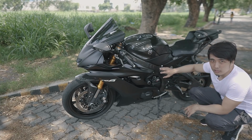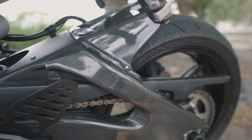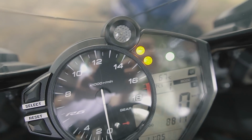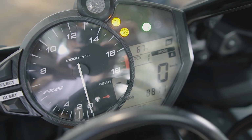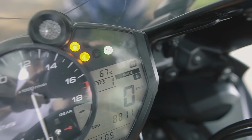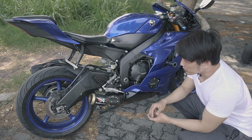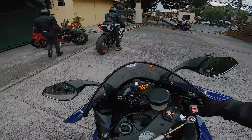Carbon fiber accessories on the tank, frame, swing arm, tire hugger, and front fender. It has a gear indicator and shift light. But it has no fuel gauge because this motor was made for track and racing. Then it has a quick shifter, the icon is QS. And this has a GPR steering damper. This guys, is the blue R6. It has an AR exhaust and engine guards.